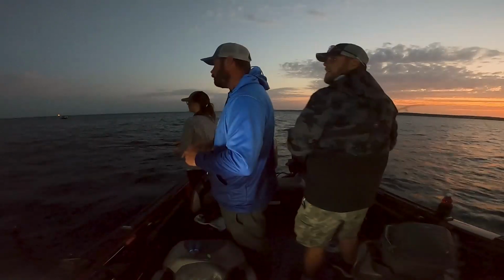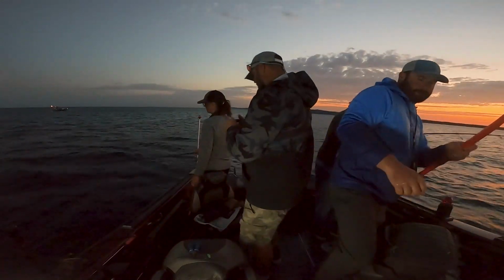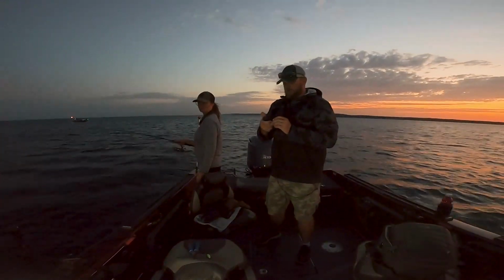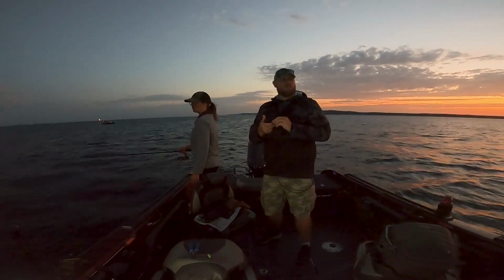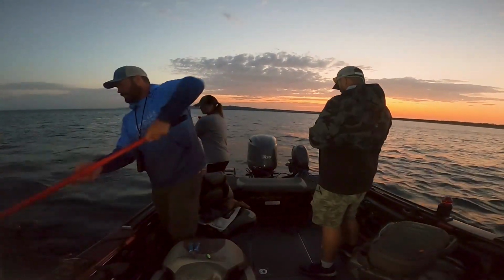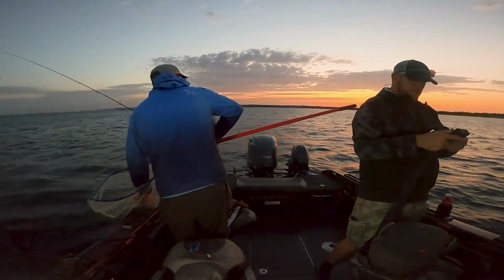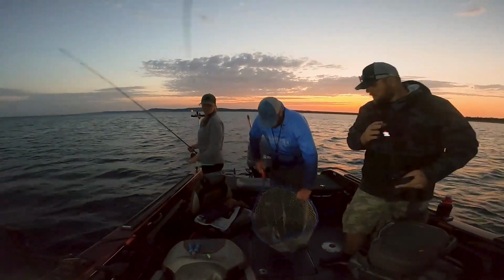Nice one, Zeb. What's that? Oh no, I can hear it. Come on. Yep, gotta go for a walk. That might have been your fish that just surfaced on the other side of the boat, I think. I was wondering what that fish was doing. I think it was Zeb's fish. There you go. Another coho in the bag.